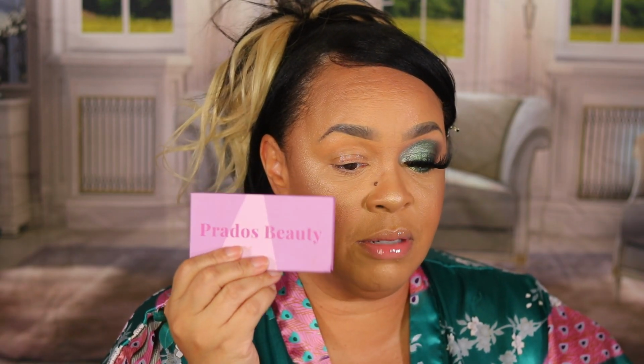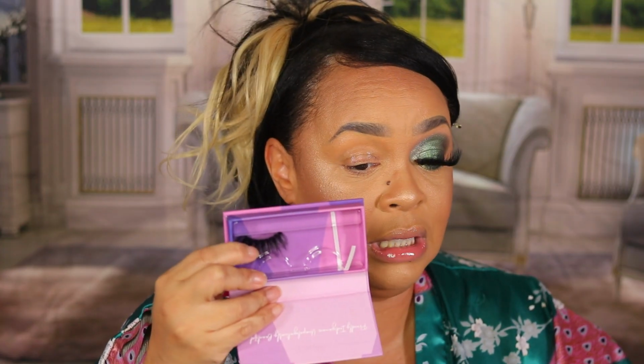My daughter gave them to me because she works at JCPenney Beauty. And these are what those look like. And they are hella long. I'm like, whoo child. But you know I love me a lash, and a dramatic lash at that.